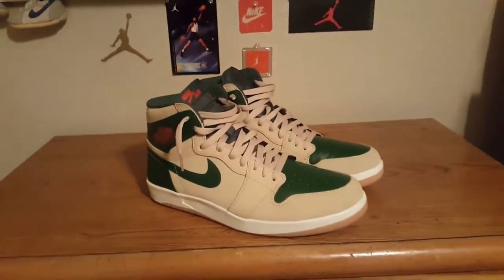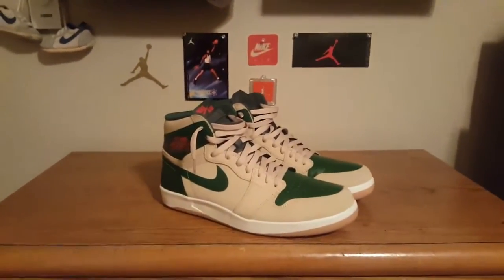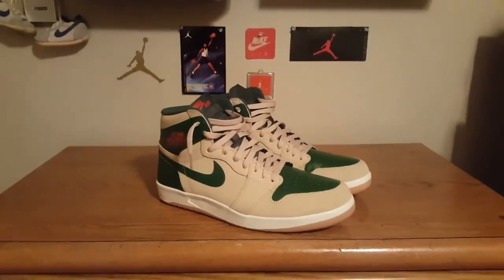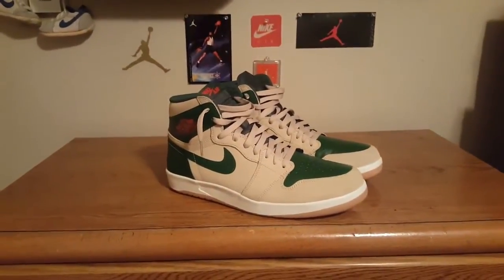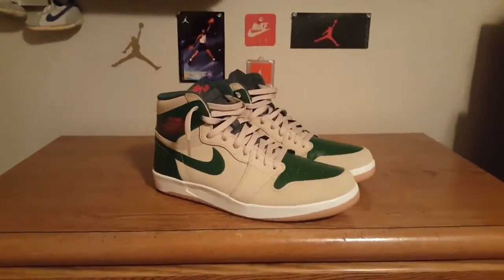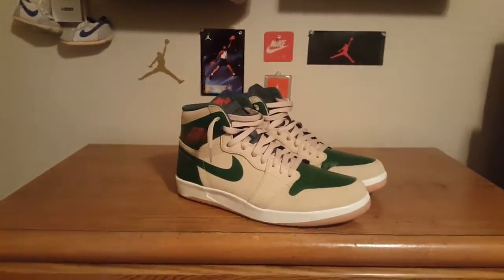Every time I wear that joint, I get people asking me where I got it, how much, and all this stuff, and it's just like, you guys, it's at the fucking outlet. These were 65 bucks, and then I got another 20% off of that because they were on the wall. You know what I'm saying? Very dope shoe. Very slept on. Jordan 1.5, the return, Bucks colorway.